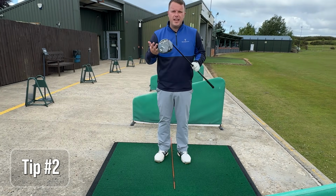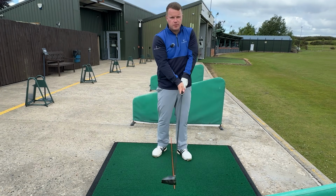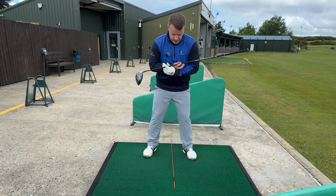Simple tip number 2 to gain more distance is increase the shoulder turn. A lot of people come in for lessons and they're quite armsy with their driver. So if that sounds like you, or perhaps you don't feel that you're getting as much as you should out of your driver, just try this simple exercise for 2 minutes.